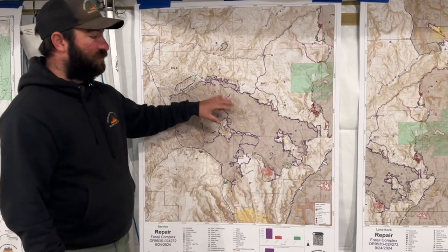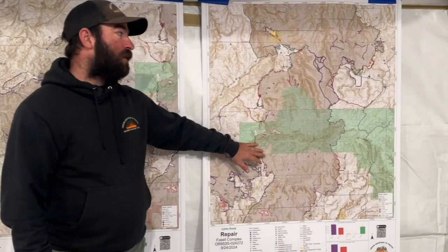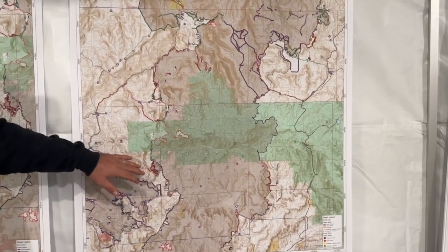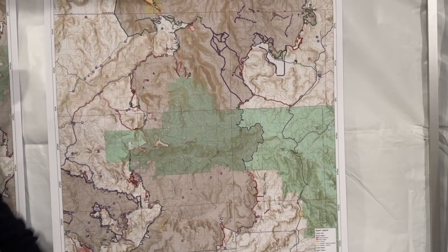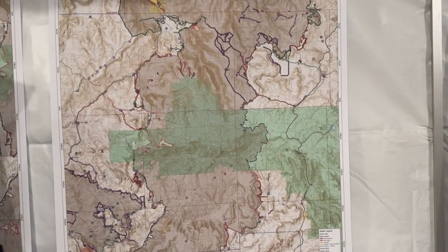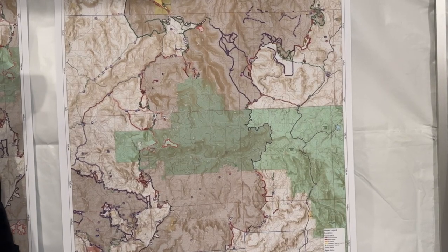As we move over to this next fire, these guys are headed east. They're going to run into the Lonerock Fire. The Lonerock Fire, we're doing a lot more of the same. This fire burned a little bit longer ago, so there's not much mop-up to do in there. Really our focus is that suppression repair.